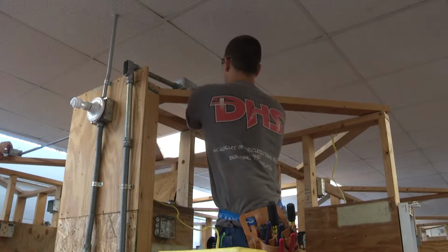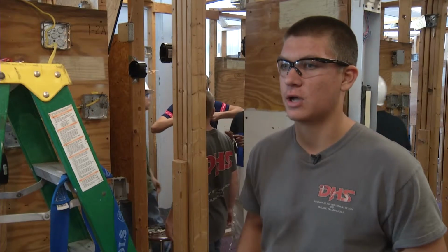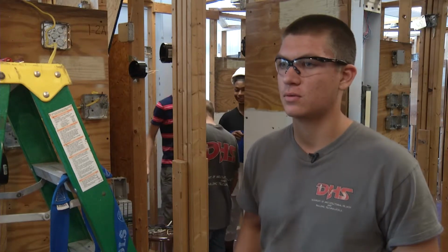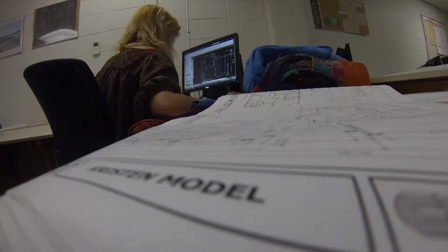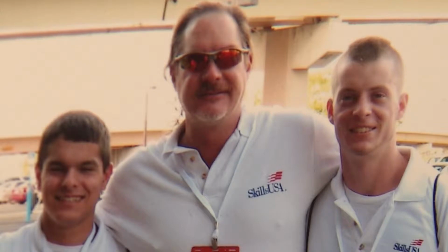It's built my confidence just because I know that if I go to a job, then I have all the certifications behind me, and I know that I'll actually know what I'm talking about, and I'll have experience in the field. Students also showcase what they've learned at regional, state, and national Skills USA competitions.